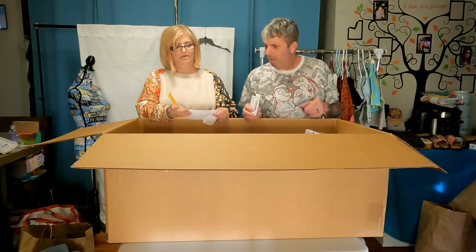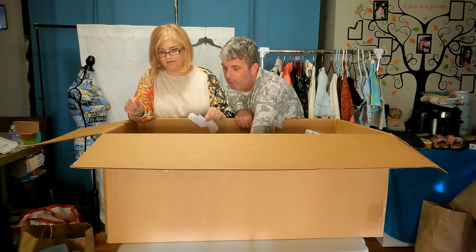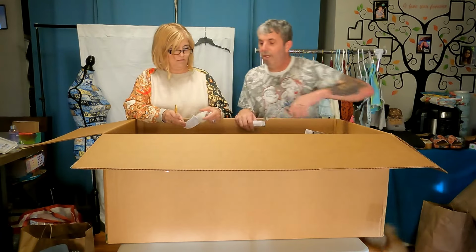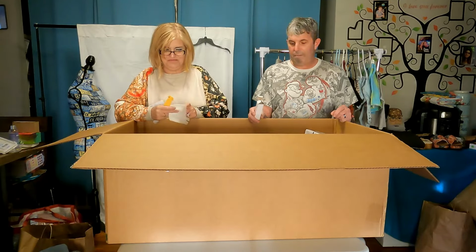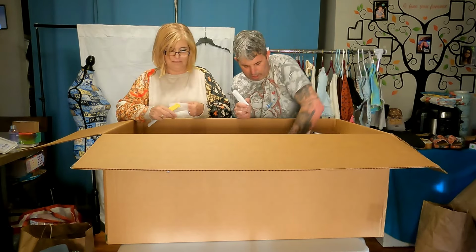This lettering is so small, I wouldn't even be able to see it. I see something else I'm keeping. We have enough of those. Yeah, but that one could be for camping. I don't know. This is some kind of light.